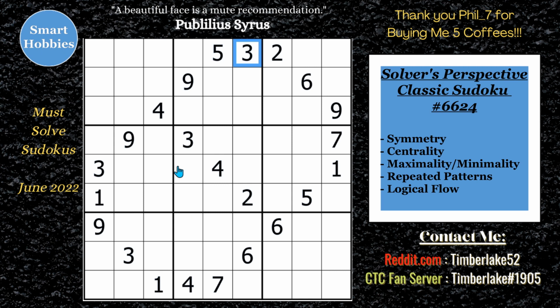Also on the CTC Discord server, for the people who solved it, they gave it a difficulty of 2 out of 5 stars.